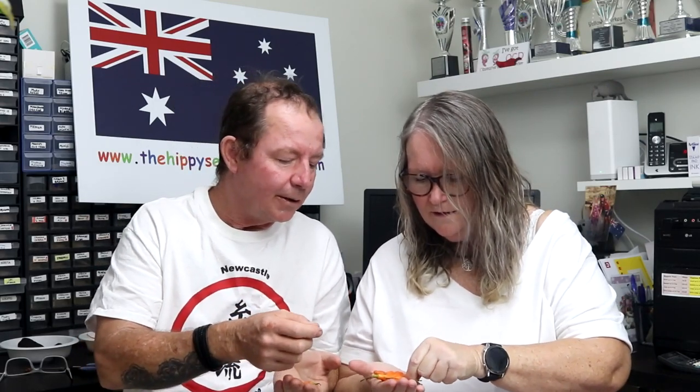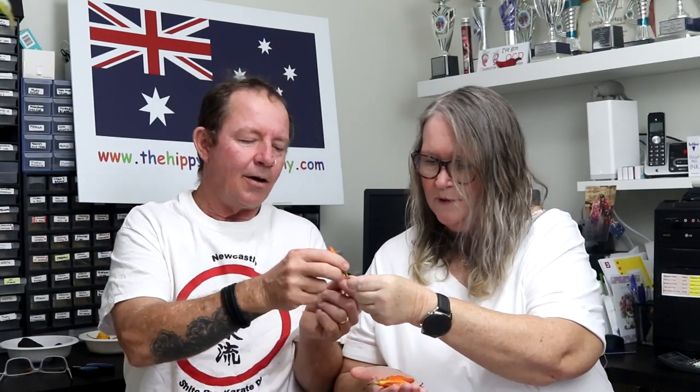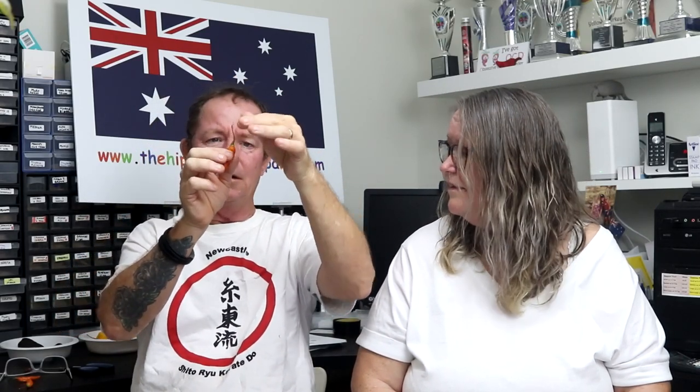But what are they like? That is the main thing. It's a chinense, so be prepared for a bit of oomph. That's why I'm taking a deep breath. Pods about two and a half inches long, about a centimeter, half an inch wide.